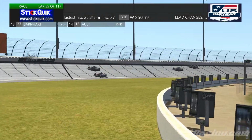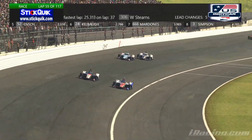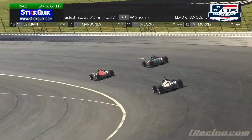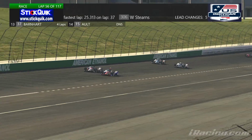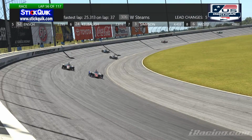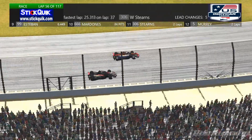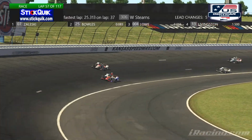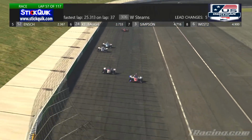Everybody continuing to stay pretty much single file down by the bottom. 55 of 117 complete here tonight. Right now it's Ryan Bowles, David Lowe getting in 3rd. It's 62 to go. Bowles top lane once again. Bowles top side, 56 of 117 complete. Zaleski leads. Bowles in 2nd.